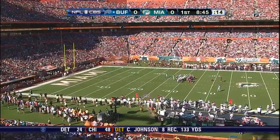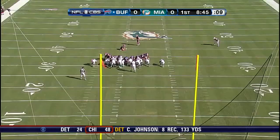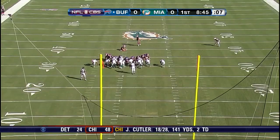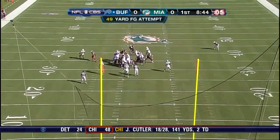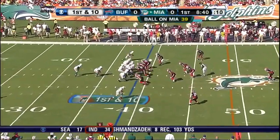Now they've decided to try to go for 3. They brought out Mormon initially, and then running out late was Lindell. Here's a 49-yard try. Wide left.